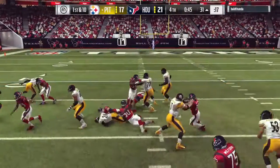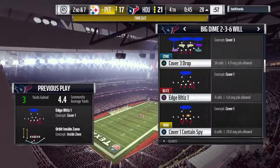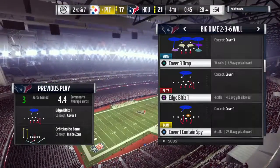They'll run it now out of the gun. And he'll take this inside the 30 to about the 29, maybe the 28-yard line. Jadeveon Clowney there on the stop.